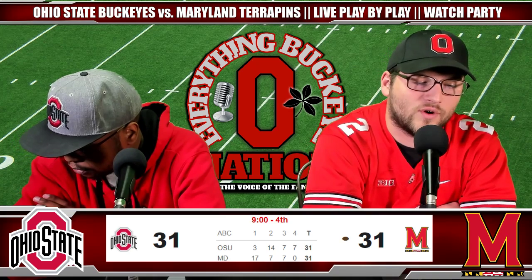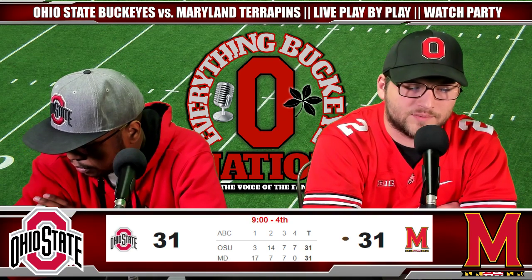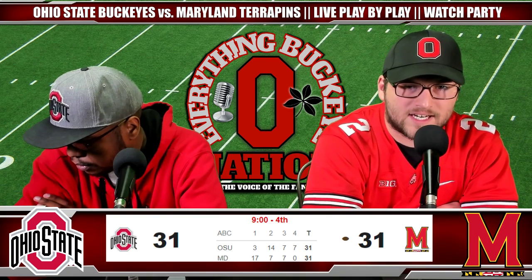McFarland, by the way, is going into the locker room, so not good there for the Terrapins. 31 all. 2nd and 10. Maryland has the ball. 8:33 to go in the ball game. Maryland just executed a fake punt, and we're going to get a timeout on the field. Maryland calls the timeout. It looks like we'll be going to commercial.